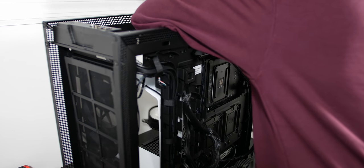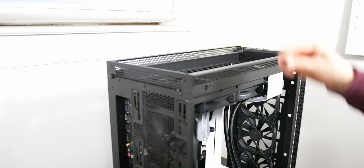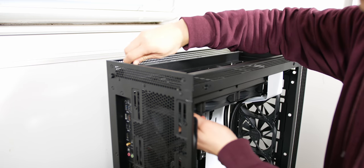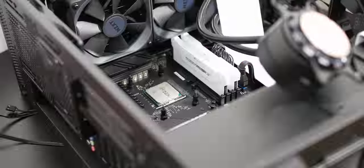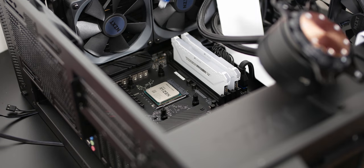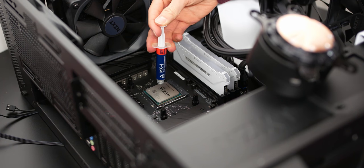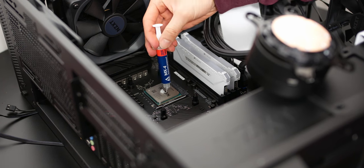So just drop in the liquid cooler and radiator. Now that the radiator is in, we just have to screw back in the thumb screws. Let's apply a pea-sized amount of thermal paste in the middle of the CPU. We're going to use the Arctic MX4, just put a pea-sized amount in the middle, and that looks great.